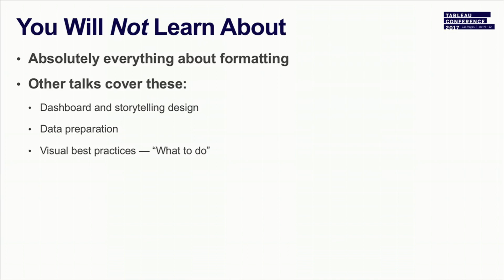Unfortunately, we've only got the hour here, so we're not going to be able to cover absolutely everything about formatting. There are hundreds of things you can do with formatting in Tableau, and so if we fail to cover something that is important to you, please come talk to us or book a session with the Tableau doctor. We'd be happy to help with you.